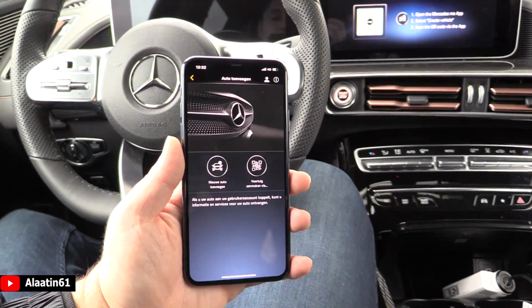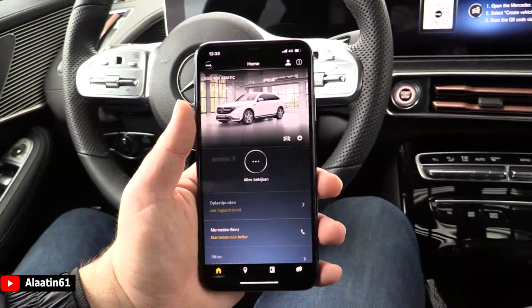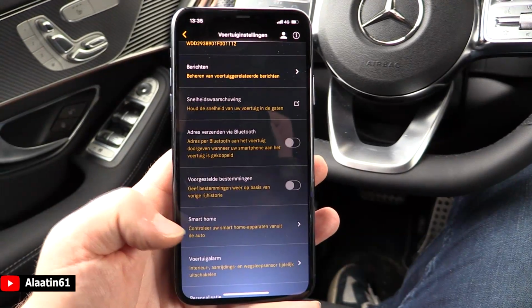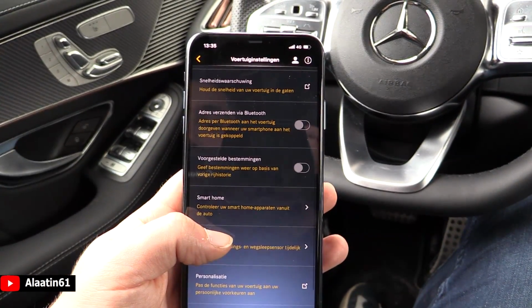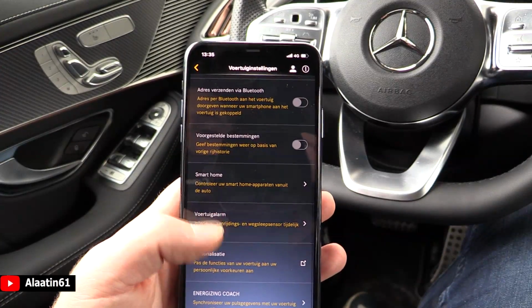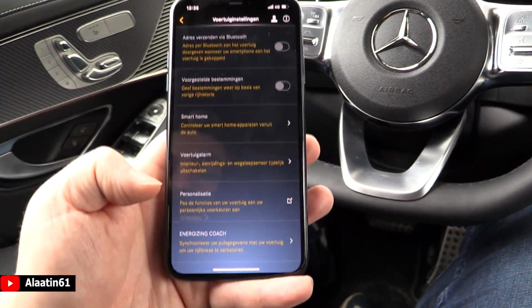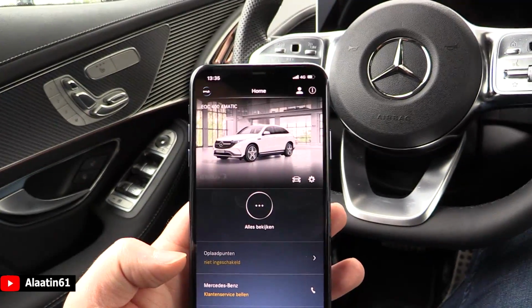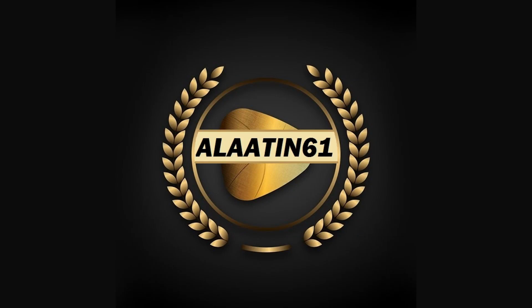Now I have registered to the Mercedes Me app. You can add a car. As you can see, this is my Mercedes EQC. With this app you can see the speed of the car at any given moment. You can see the addresses. It has the smart home, the alarm function and the energizing coach. And it is also possible to see the service of the car by pressing this.